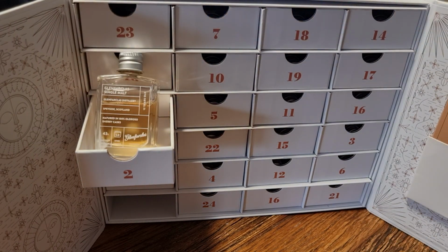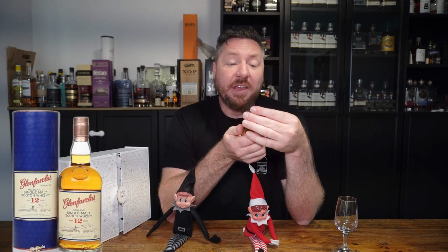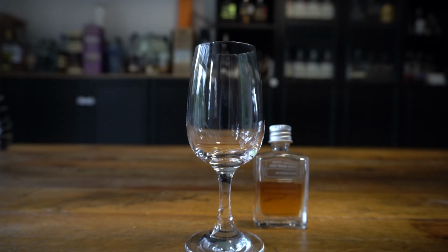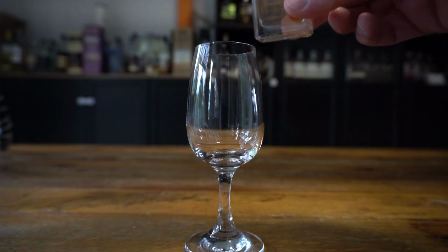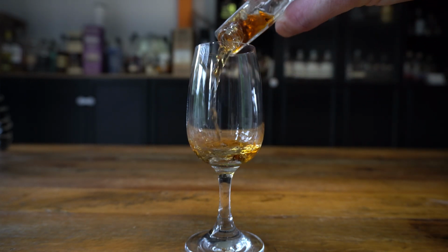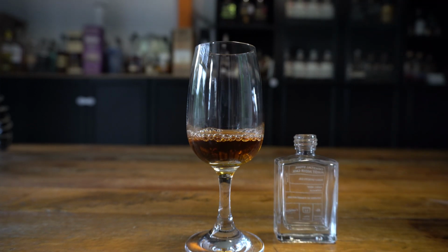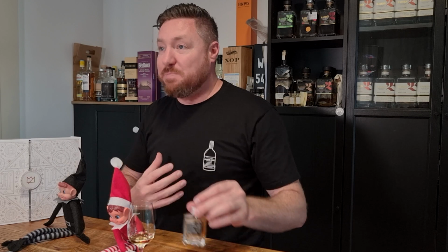Right, okay, so if this doesn't say Christmas to you, then I don't know what will. The Glenfarclas single malt, the 12-year-old. Now, I know a little bit about Glenfarclas because we've just done an event when I was in Tasmania, but I can tell you this was a staple in my household when I was growing up. We used to always see this bottle being presented.